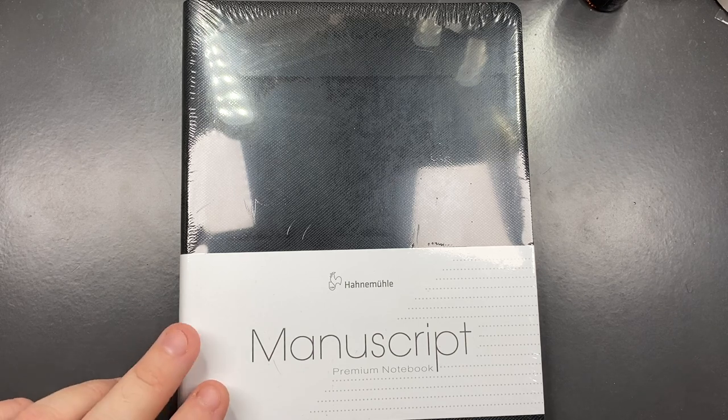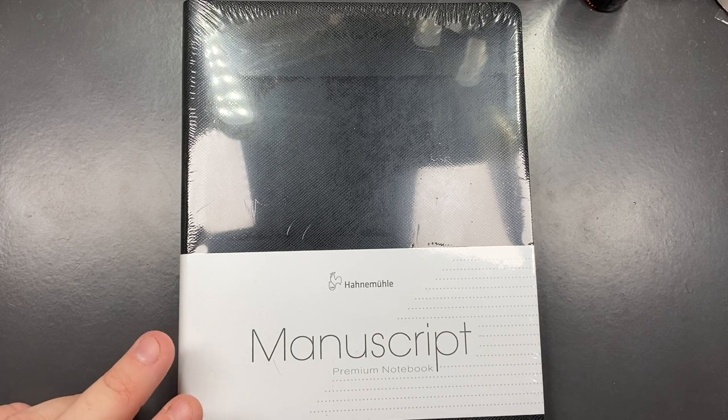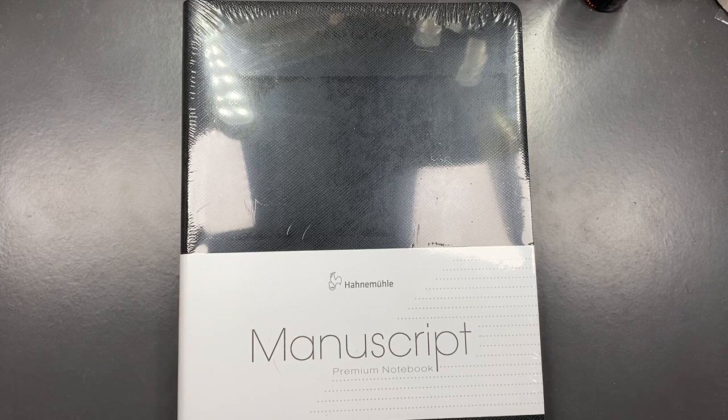And then there's this one, which is the Manuscript notebook. It's an A5, retails for around about 96 pounds. It's slightly more GSM than the 1584. It has 100 GSM instead of 90 GSM. It does have 96 sheets instead of 100, though, and 192 pages instead of 200 pages.